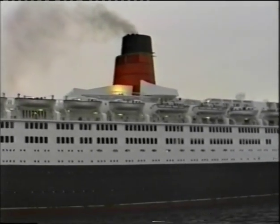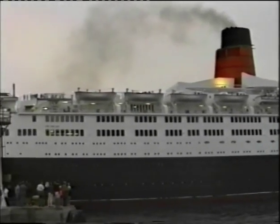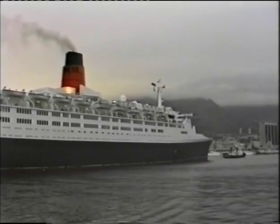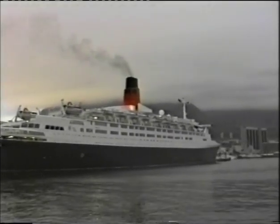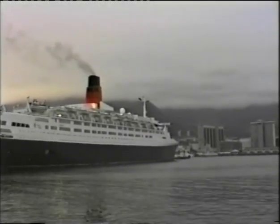QE2 was built by John Brown in Clydebank for Cunard. She was launched in 1967 and started her first trials in 1968. These trials were unsuccessful and she had to return to the builders and didn't sail on her maiden voyage until May the 2nd, 1969. In 1971, she took part in a rescue operation, taking passengers and crew off the burning French liner Antilles.